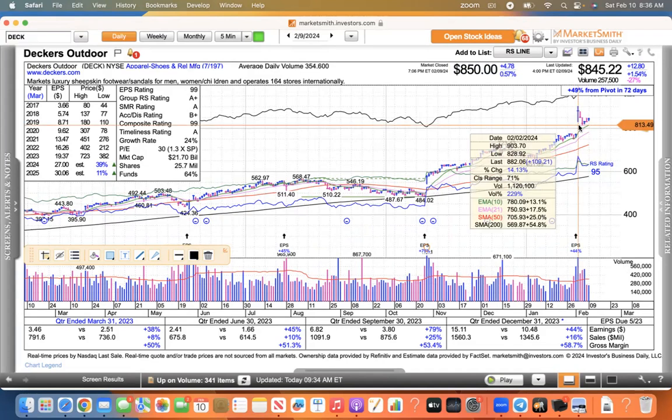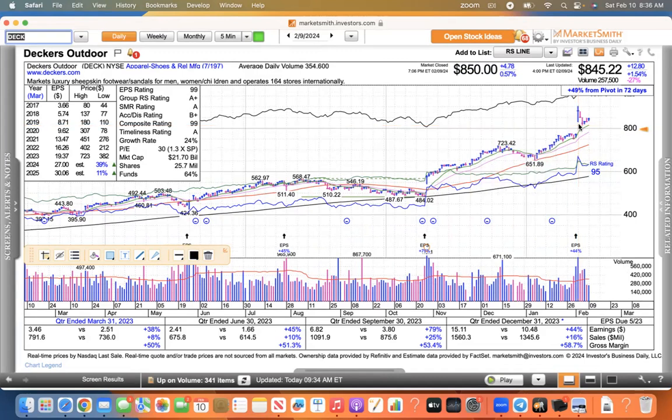SMCI is a leading stock in the second top performing group here. Yeah, a $109 move, nearly 15%. And now it's just kind of doing this little flag thing here. We'll see if it allows its 10 EMA to catch up, but that thing is very strong.